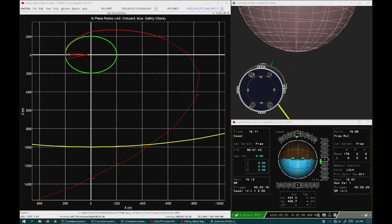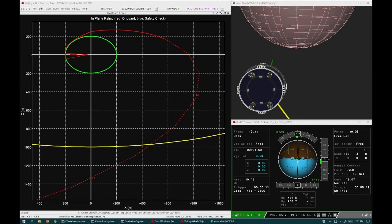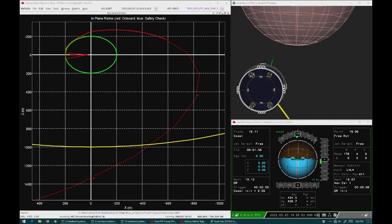Propulsion officer reporting 12 good crew module jets. The team just did a quick hot fire of those crew module jets. They are the very small RCS thrusters. That was just a check out of the system. Those are the jets that will position Starliner during its return to Earth.